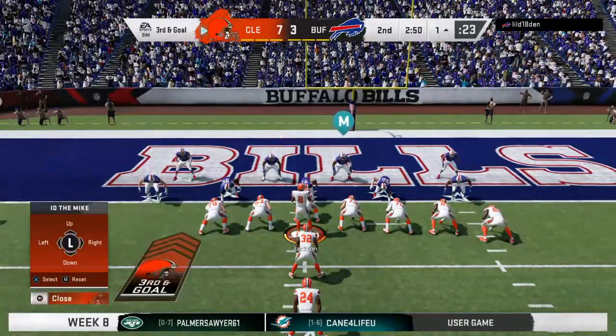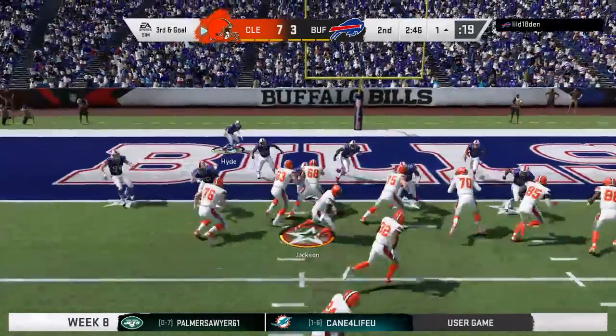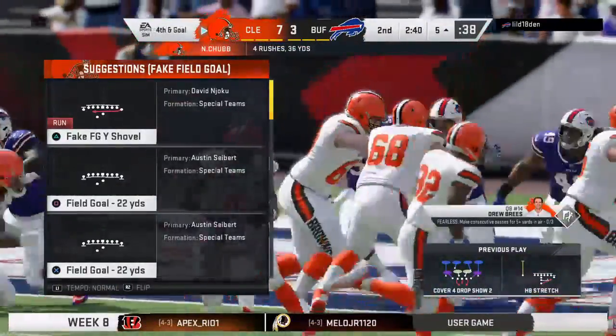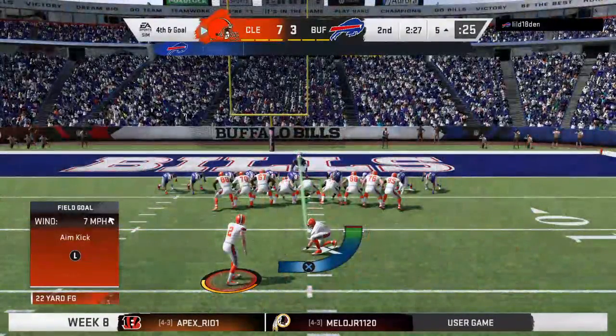A big play to start the drive got him in this position, but this defense has held firm since, and now it's 3rd and goal. They'll give it to Chubb, and he'll go backwards, losing yardage to the 5. Okay, so you just took the big loss. Now what are you doing on 4th down?